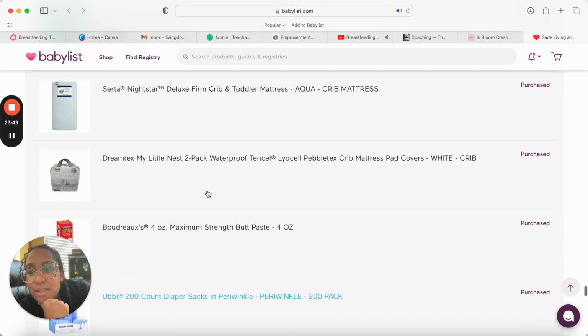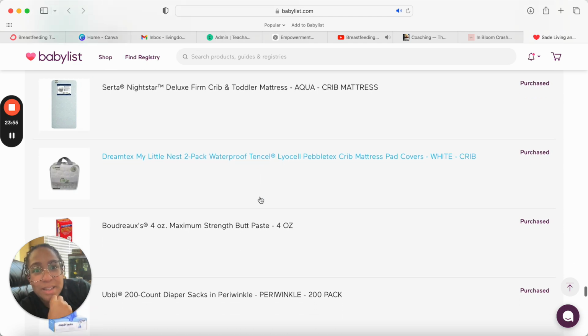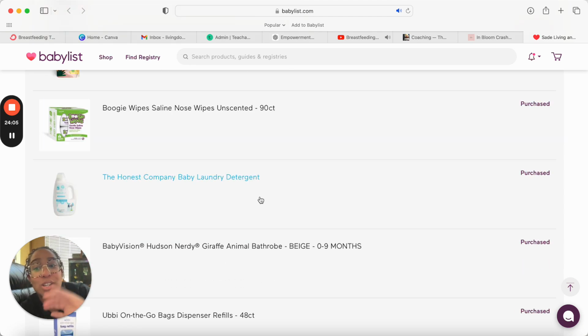Hold on, I feel like I saw something. Oh yeah, the waterproof crib mattress pads. Definitely want to get some of those, because if baby has a blowout or a leak, you don't want to ruin the whole entire mattress. So having those mattress pad covers is really helpful. I even had the changing pad covers, and those saved us from staining our cute little changing pad.